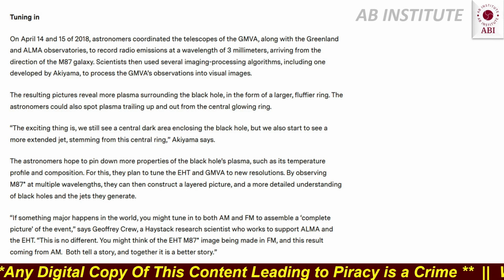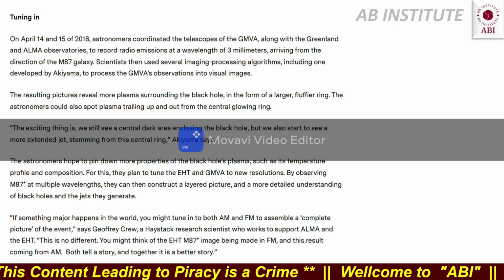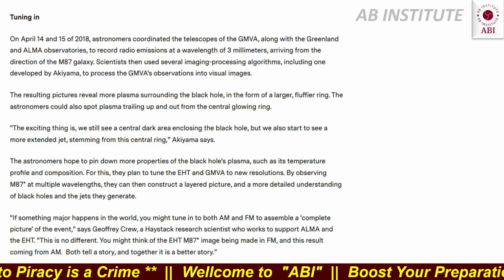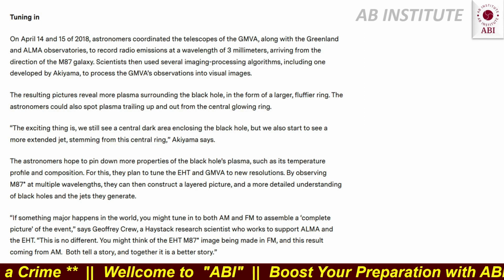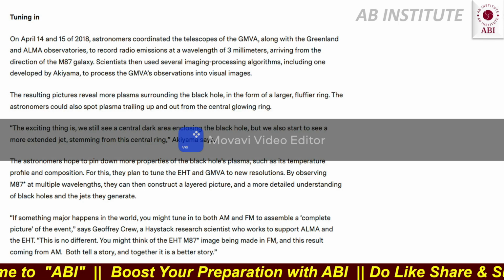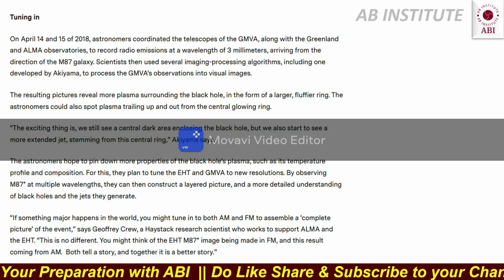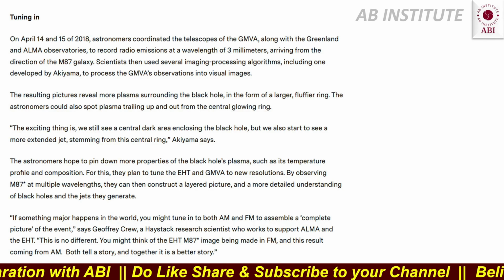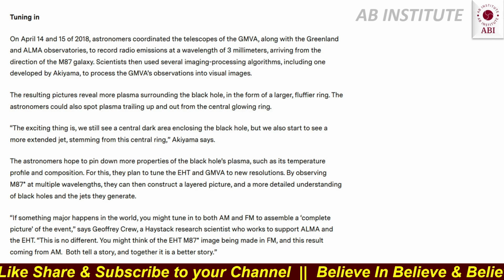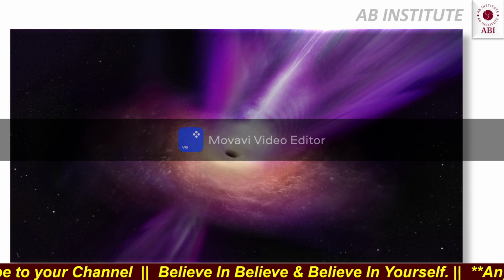the jet they generate. If something major happens in the world, you might tune in to both AM and FM to assemble a complete picture of the event, says Geoffrey Crew, a research scientific officer of MIT who works with ALMA and EHT. This is no different. You might think of the EHT M87 star image being made in FM and this result coming from AM. Both tell a story and together it is a better story. That means AM and FM both produce the picture.